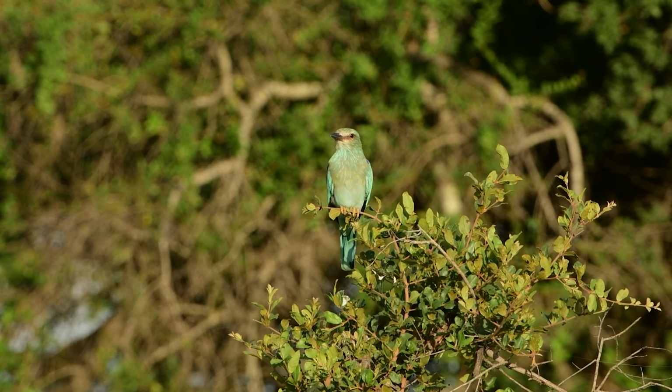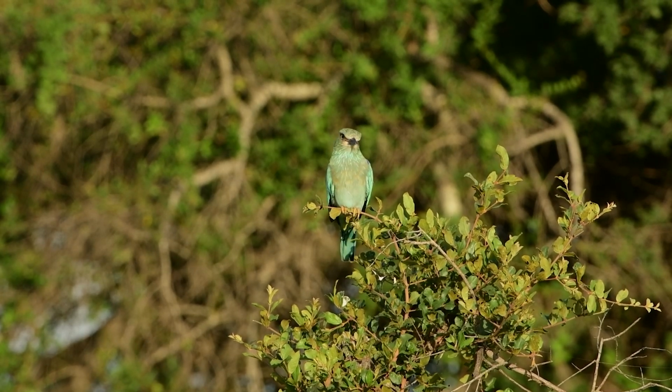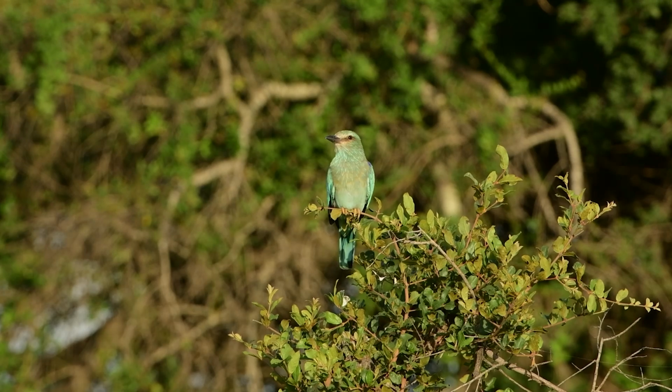So this is a European roller, ladies and gents, and I know you've probably seen one on one of Chad's episodes. But they're always just such stunning birds to see this time of year. Of course, they're not here all year round. The name European roller obviously gives it away. They migrate back to Europe, but that doesn't stop them from enjoying a summer in Africa and then a summer back in Europe, and just vice versa as the years go by. It's a pretty clever idea. I think a lot of human beings have figured this out as well.